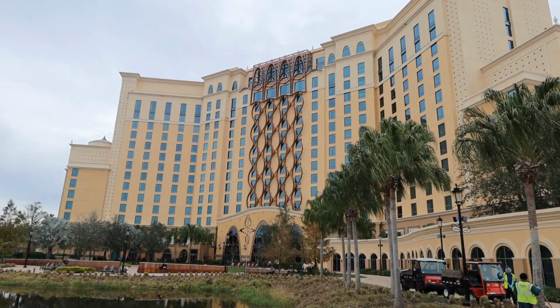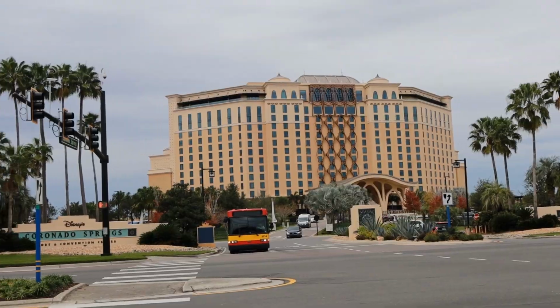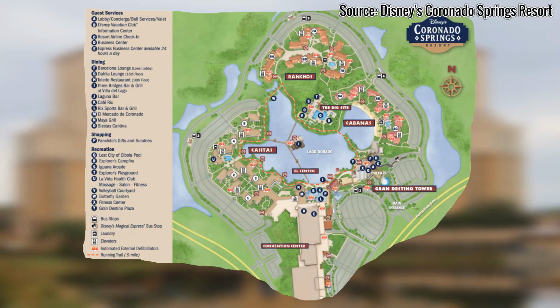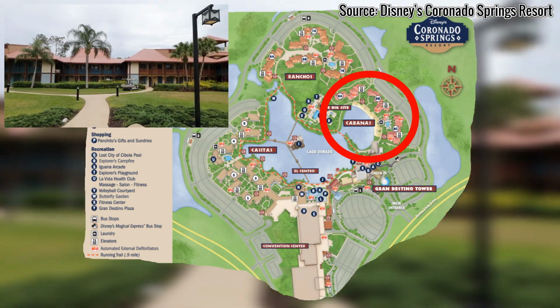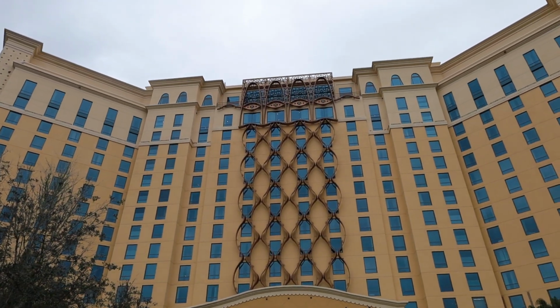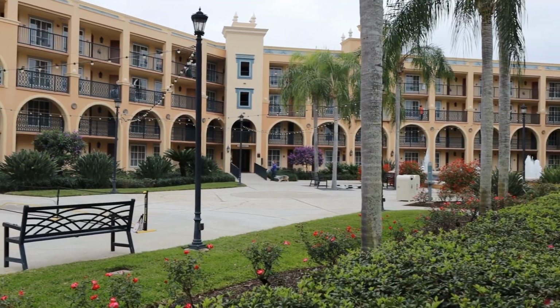Before staying here, I thought this property was basically just the main building based off of the pictures I've seen and from the distance, but it's not even a quarter of the resort. There's the main tower building, known as Grand Destino Tower, casitas, ranchos, and cabanas. The tower building is built very elegantly and really stands out for the property, and the buildings for the other areas are also done very well.